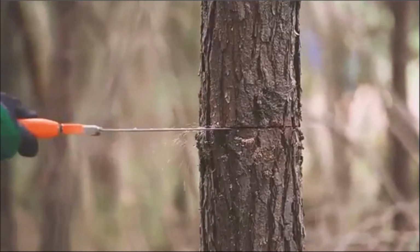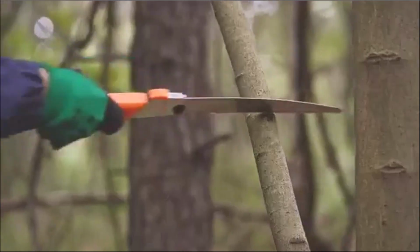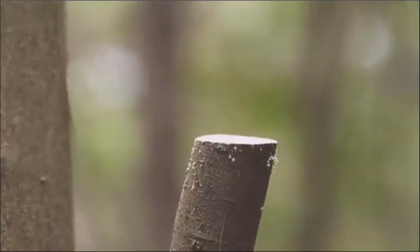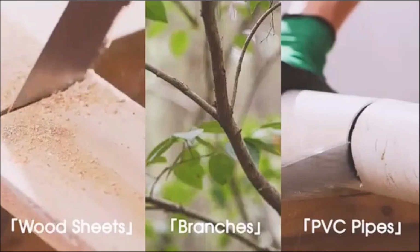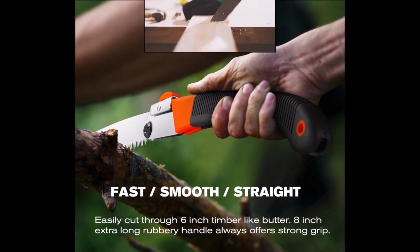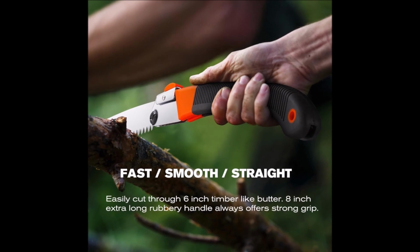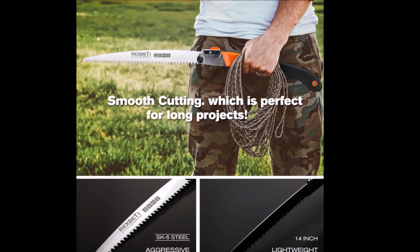The ergonomic 8-inch rubber-coated polymer handle provides a firm and comfortable grip, even in adverse weather conditions, ensuring safe and effective use. The Rexpeedy folding saw combines durability, efficiency, and portability, making it an essential tool for both outdoor adventures and home projects.